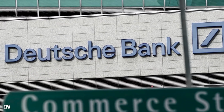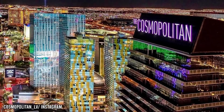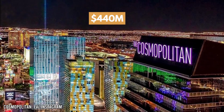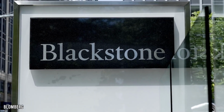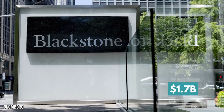Deutsche Bank had attempted to sell off the project numerous times. After all, from 2010 to 2014, the hotel had made a net loss of $440 million. During 2014, the German bank was looking for $2 billion for the Cosmopolitan. In the end, they sold it to the New York-based team, the Blackstone Group, for $1.7 billion.